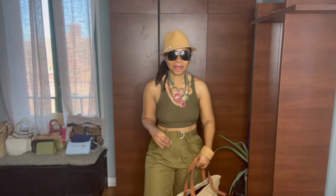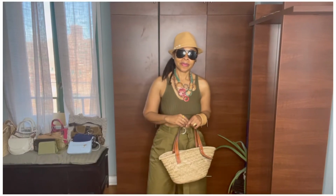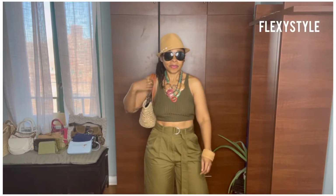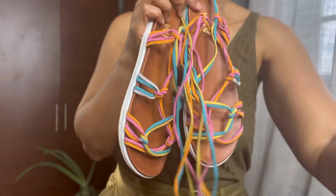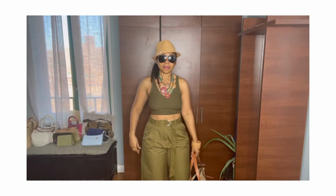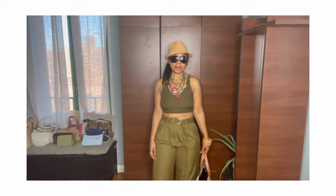Here I have the same look, right? I've tied the tank in the back, I've layered on my accessories, and I have worn the same piece that I've had on before, and I believe I'm also wearing those strappy sandals. All I did was use the straw bag, shades, and a hat, and again I've evoked another vibe for these same two pieces. So for me, this is just a good exercise to realize that you can get a lot more wear out of the pieces that you have in your closet.